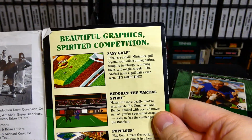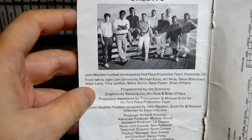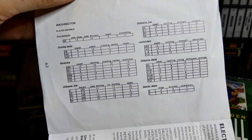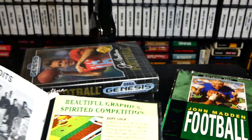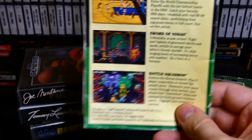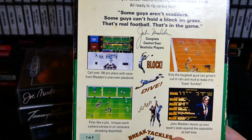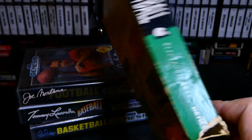We have an advertisement for a few games right here. That's pretty cool. And we got some credits, giving out some credits to people that made the game. And look at that, it has player ratings. Oh, you got some more stuff right here. Look at this. And they got the screenshots on the back. Of course, this was a pretty big deal back then. I mean, look at that.